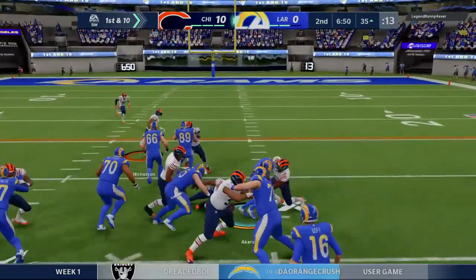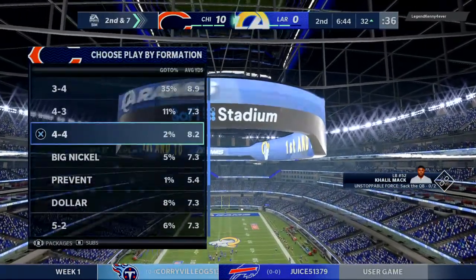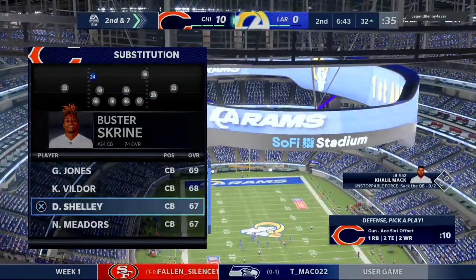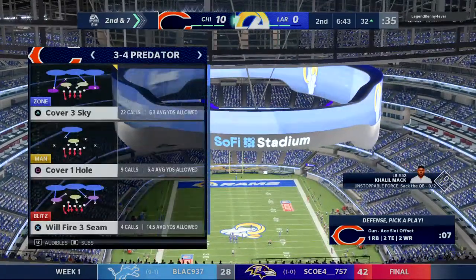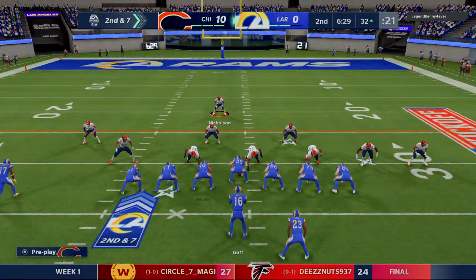From the shotgun, here's a give to Akers. And not much running room. Down to the 32. Big Eddie Goldman there on the tackle. Yeah, I don't know if it's exactly a win-win, but if you're on offense, you'll take that kind of a run, all right? It was kind of stacked up, found a little bit of yardage, and frankly, they're pretty close to staying on schedule on offense. The playbook is still open for the coordinator.